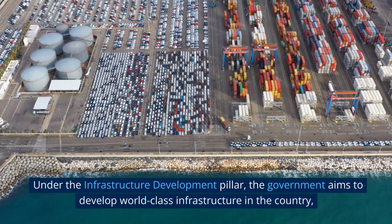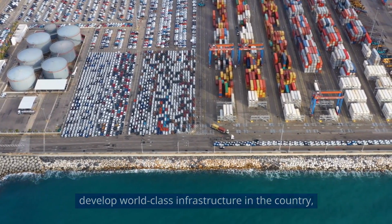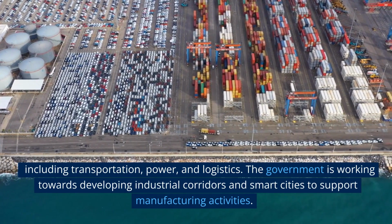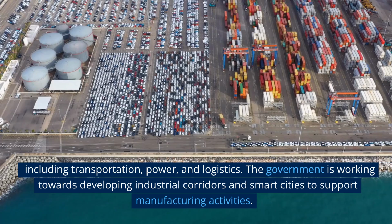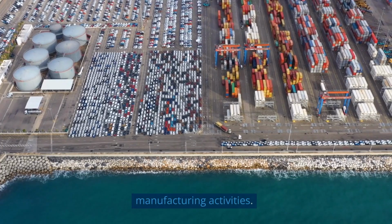Under the infrastructure development pillar, the government aims to develop world-class infrastructure in the country, including transportation, power, and logistics. The government is working towards developing industrial corridors and smart cities to support manufacturing activities.